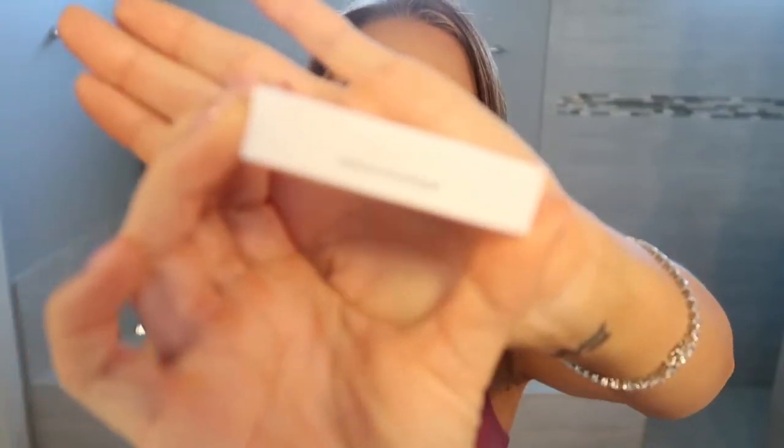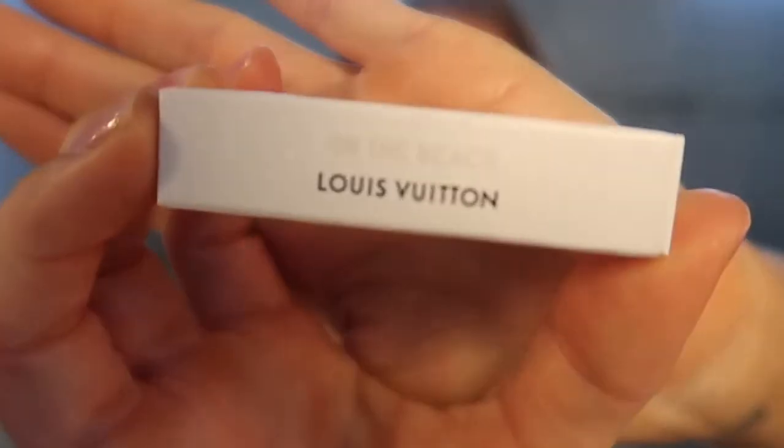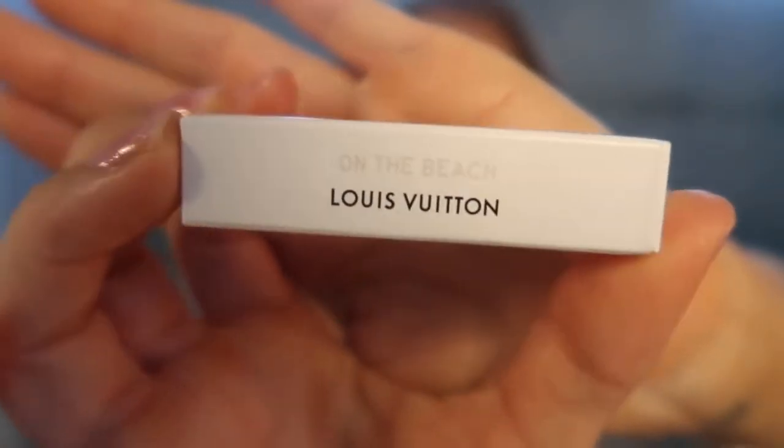Okay, so the one that I got is a little sample of Louis Vuitton. I just wanted to show you guys because I found this when I went out there to grab the rest of the products. This one is called On the Beach by Louis Vuitton. This one actually smells kind of soapy, kind of like an orange soapy, like that Mr. Clean type of smell. Or there's this stuff used in the auto world, like auto mechanics will wash their hands with it because it will get oil off. It's like this orange exfoliating soap. This smells like that. I like this.